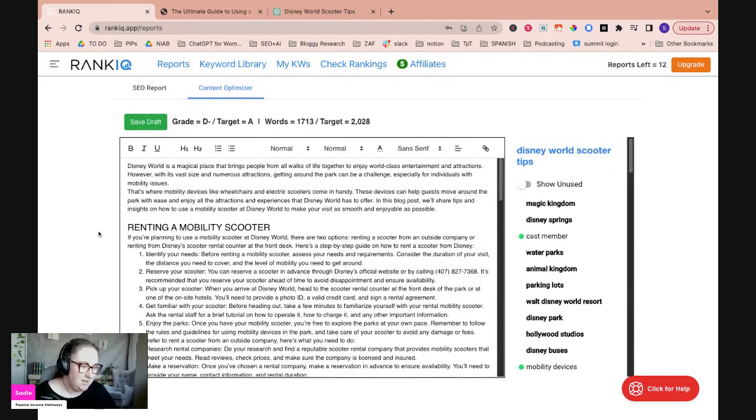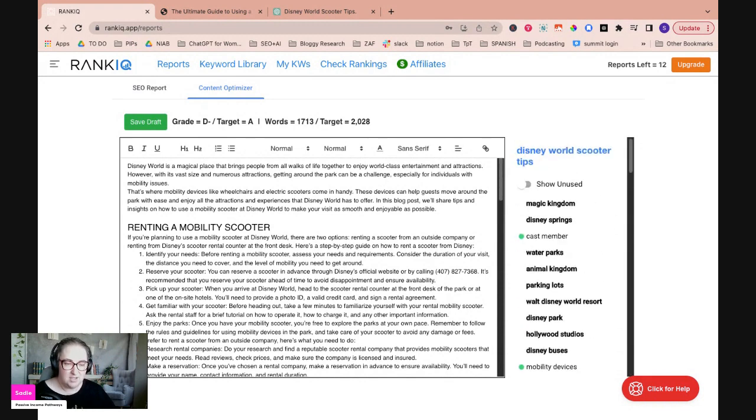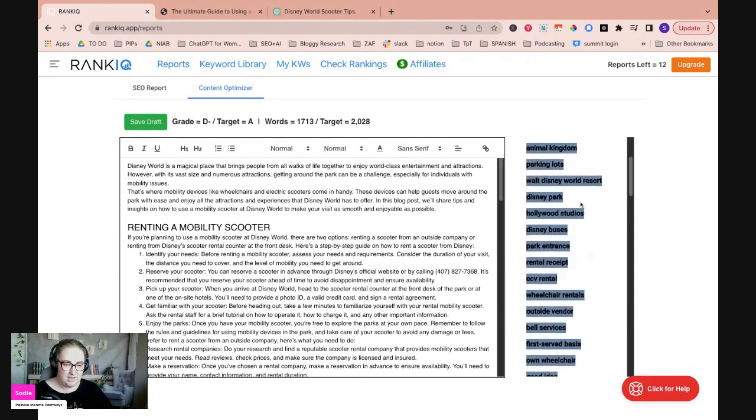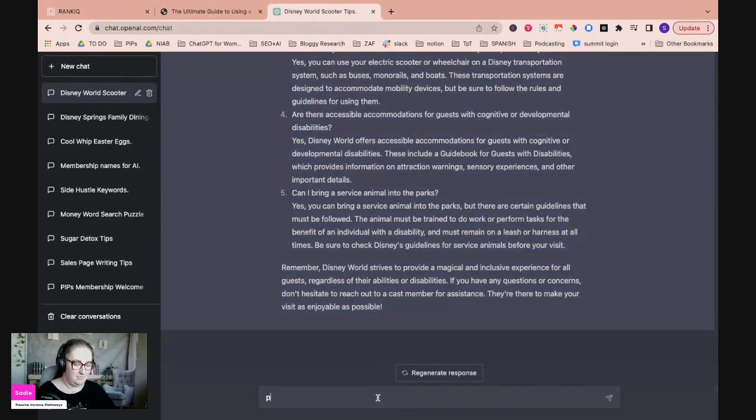Oh no, D-. Did I not use enough keywords? Nope. Okay. So on the right-hand side, it says show unused. So we need to go ahead and copy these. All right. Please write a few more H2s in the body of the copy. Please include these keywords.